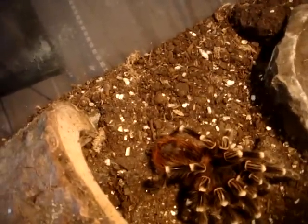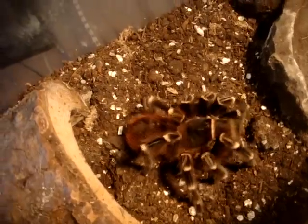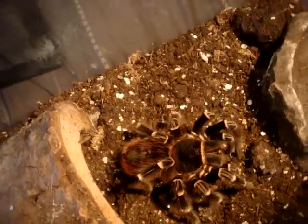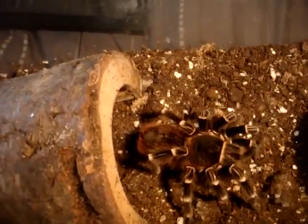Alright, number one here is Sasha. She is my mated female Acanthoscurria brocklehursti, the giant white banded. Yeah, there we go. Sweet.